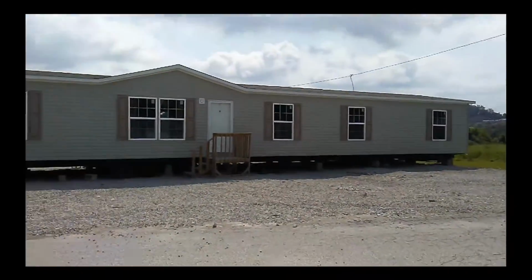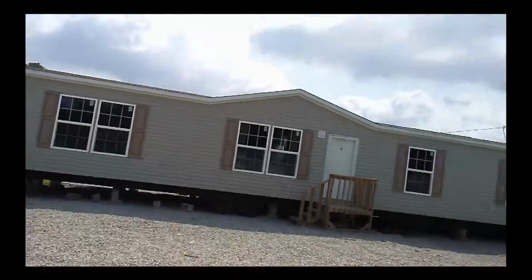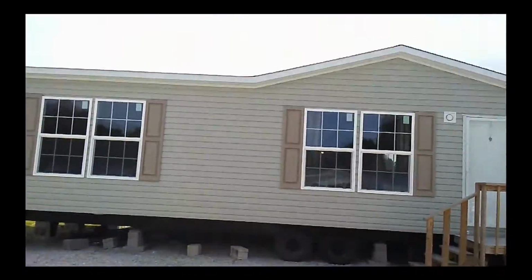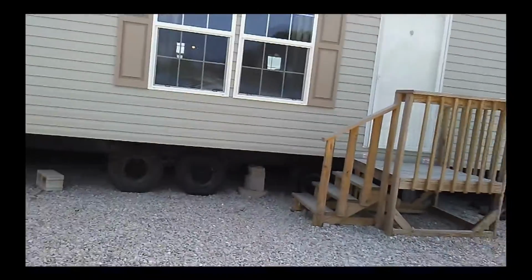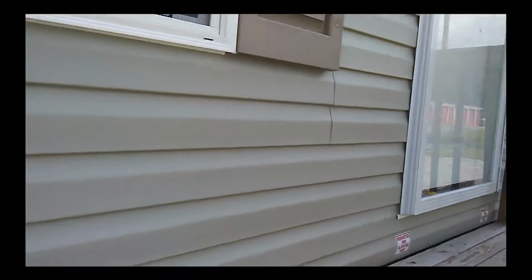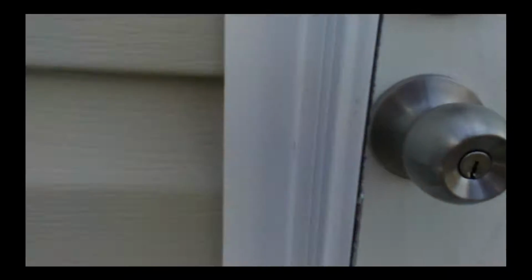All right. We're going to go in this one here. This is long. But again, I can have the front customized. Have it customized the way you want it. Oh, wow. I don't like this because it doesn't have drywall. She said there's no option for the drywall. 79,000. There ain't no need looking at it. No. There ain't no need.